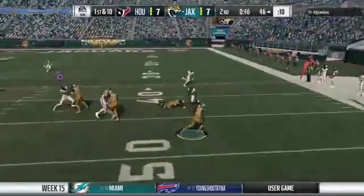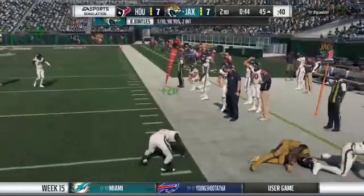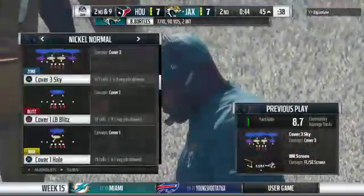Again, they'll throw with Bortles. He'll get this over to Westbrook. It's complete. Just a yard on the catch there. It'll be 2nd and 9.